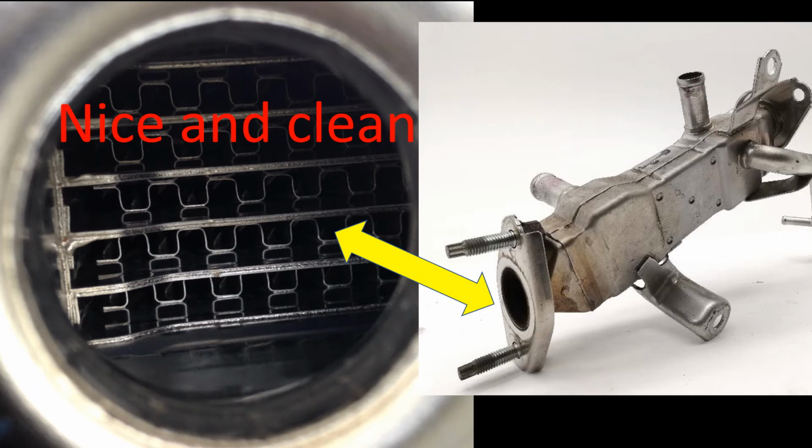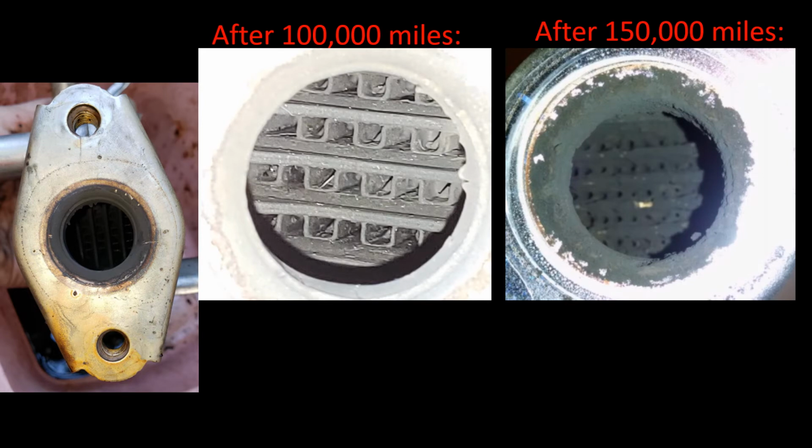Here we have a closer look of the heat exchanger. Right here is the hole. If we take a look inside, we can see the nice metal shapes and formations, everything nice and clean. This is how it looks when it's new. Now let's take a look how it looks like after fouling has occurred.